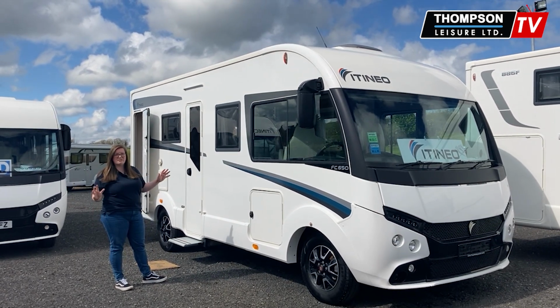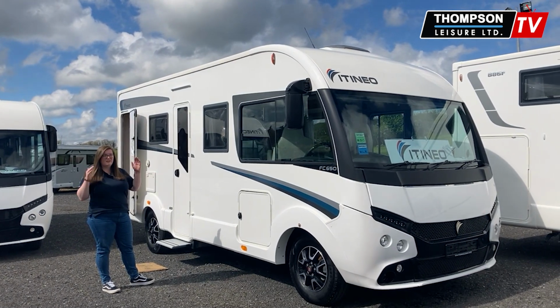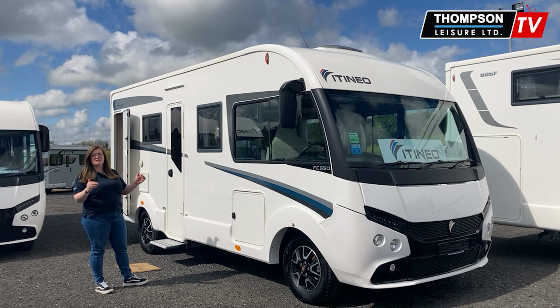Now this vehicle is not available anywhere else in the UK or Ireland at the minute. This is the last one, and you can come in and drive away with it today.